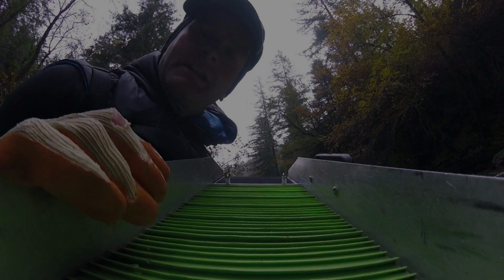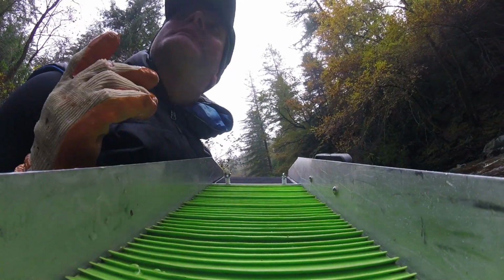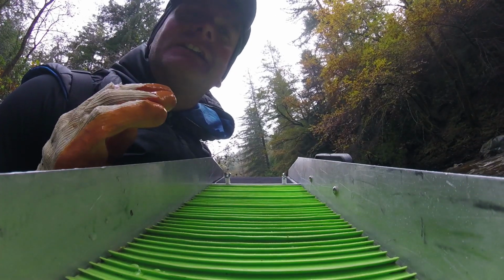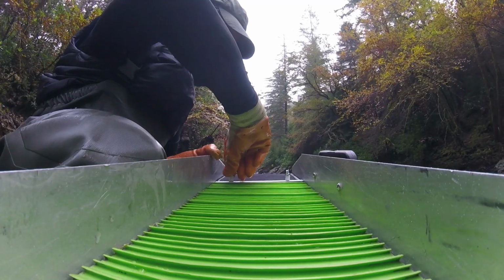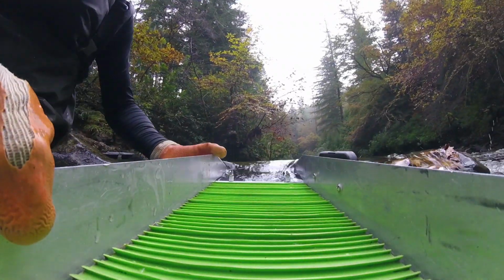It's another day. Been a lot of rain overnight, so the river is a lot higher. So I thought I'll come down here and take a chance. And it might rain a lot this weekend. At the end of the day, we're here to prospect. And if it rains, it rains, because we're going to get wet.